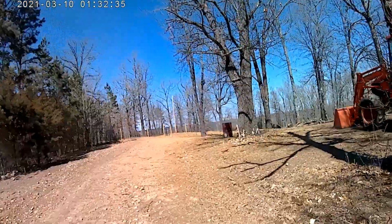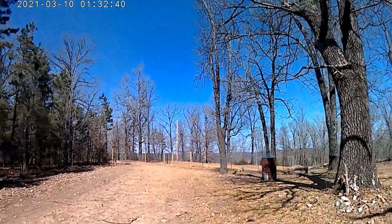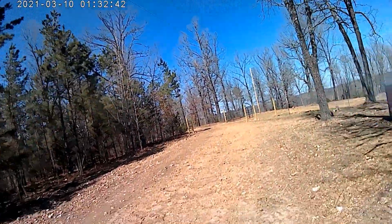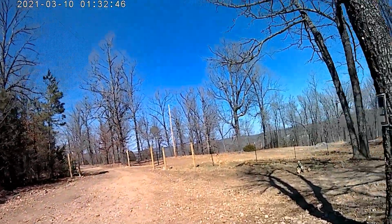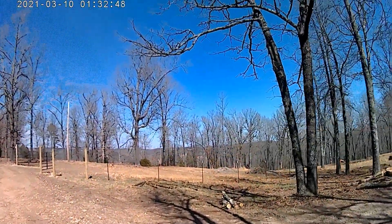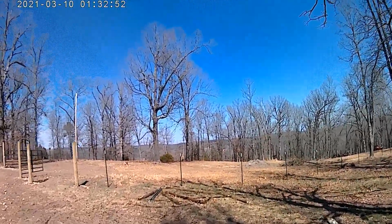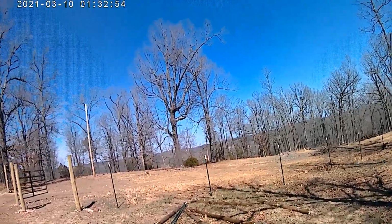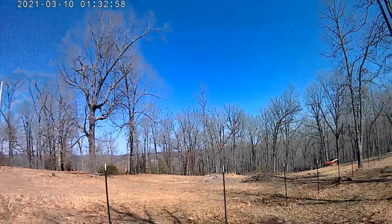So this is the remnants of the big trash pile from the last video. It's pretty much not there. See that big heap of, looks like dirt? Well, that's an ash pile. And that right there is full of bioavailable nutrients. It's going to be spread all across the field for grass. And Larry, he's still working on it.